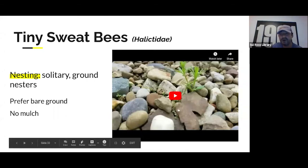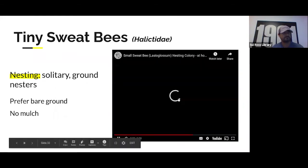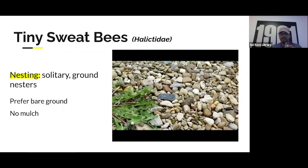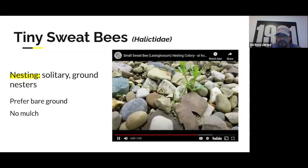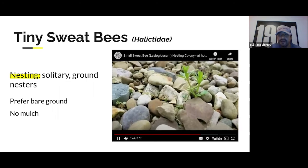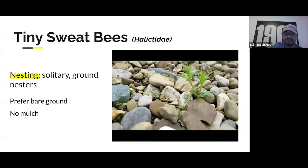You can really see how small it is. The bee is actually right here. And if you listen to the lady speaking, you'll know what I'm talking about with the importance of native plants. Plants, which is obviously why these little bees decided to make a home here. So this one just landed at the base of that. You can see her tiny legs right there. The legs of this little sweat bee, Lasioglossum.